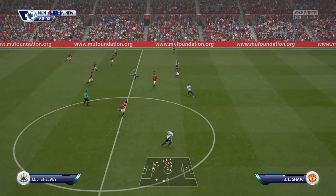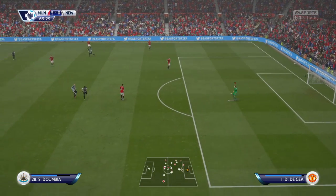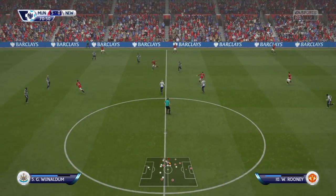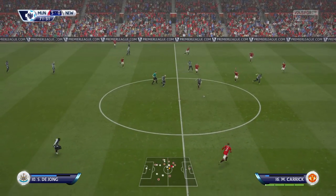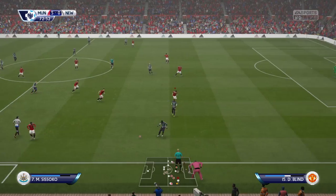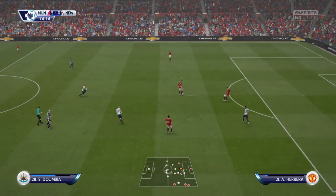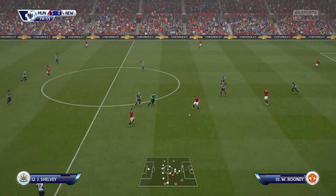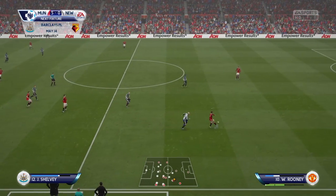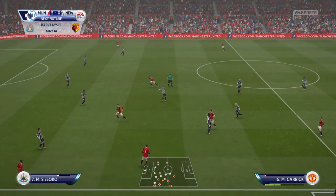Wijnaldum. Chris Smalling. Rooney. And he's moved in, trying to jostle the opponent off his stride. Newcastle want to make this substitution now. And Herrera. Wayne Rooney. As for Newcastle United, their next game, Alan? They're playing Watford in their next match in the Barclays Premier League. I think they'll be fine. I think they'll win it easily.